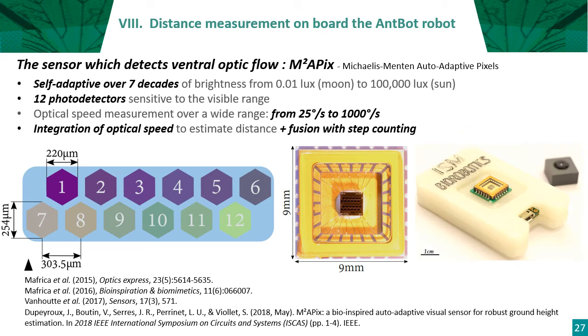To measure the travel distance, the robot integrates the optical scrolling speed coming from the ground with a MAPIX sensor, which was designed in collaboration with CPPM, a joint research unit of my institute. MAPIX is a self-adaptive optic flow sensor working over 7 decades of brightness, that is to say, from moonlight to sunlight. Equipped with only 12 photodetectors, which operate in the visible range, MAPIX is the ideal optical sensor for measuring optic flow outdoors.